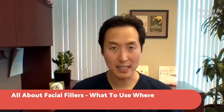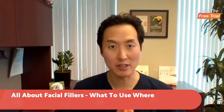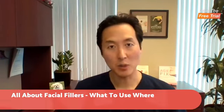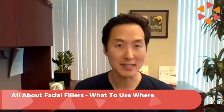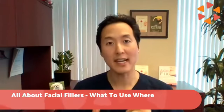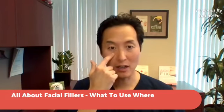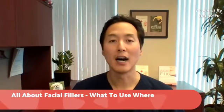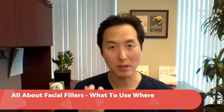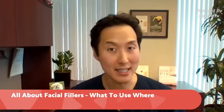A couple other things to keep in mind. The number one complication we want to avoid is intravascular injection of the filler. That's why you do really want to be choosy on who does this. Even if they use a hyaluronic acid filler, the worst thing that can happen is it's accidentally injected into a blood vessel. And there are blood vessels that go all up into our face. That can cause horrible, horrible complications, ranging from scarring to, believe it or not, even blindness.